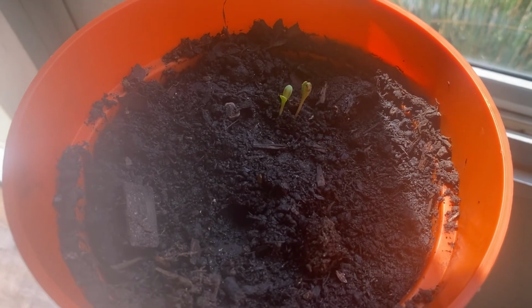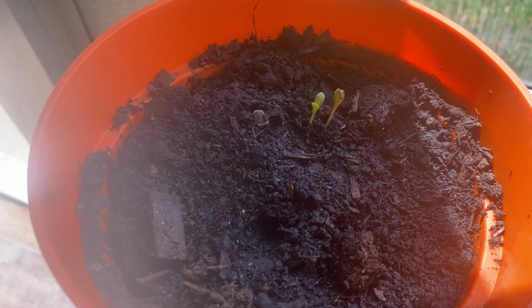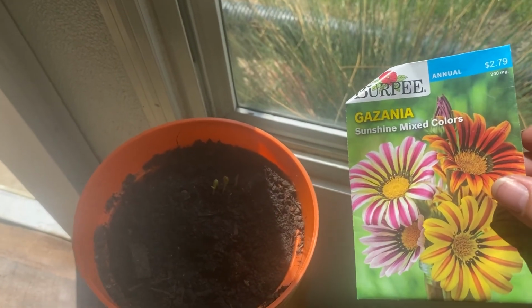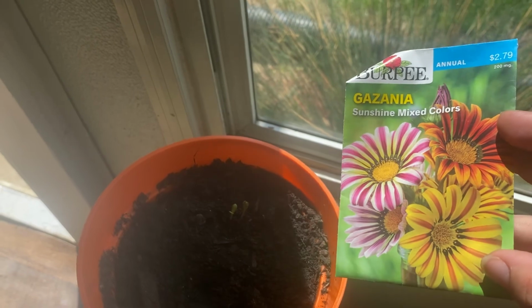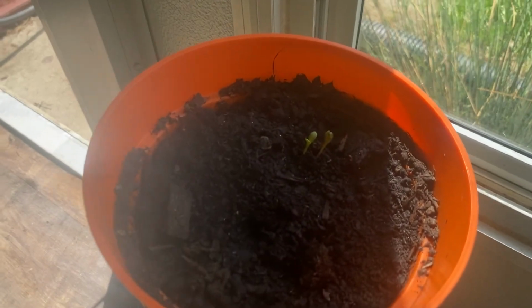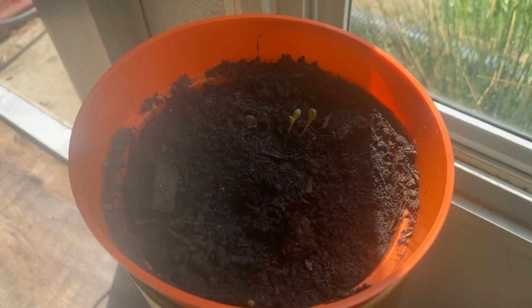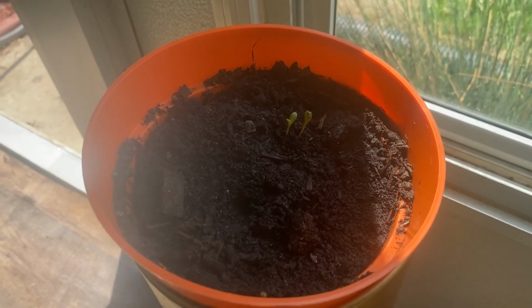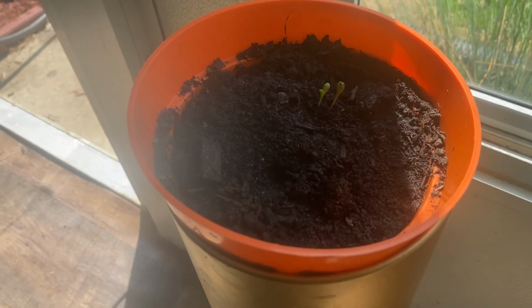So we've got a couple little seedlings poking up here. These are actually the gazanias, and I'm excited to see those pop up. I planted some in the garden too, but I'm not sure if they're doing anything. It's kind of hard to tell with where I planted, so I planted them here so I could get a better view of them.